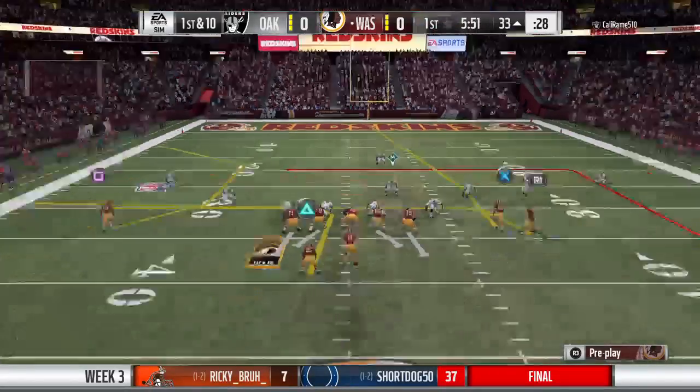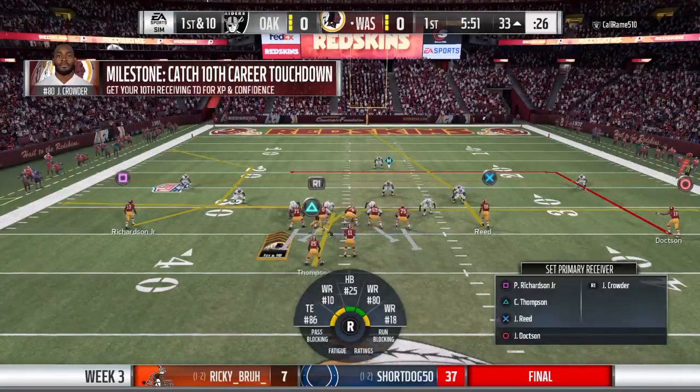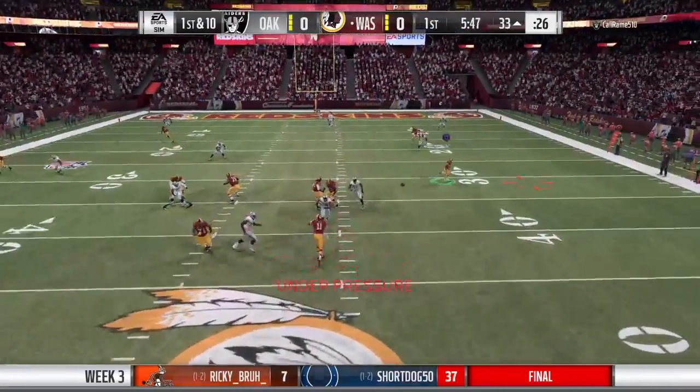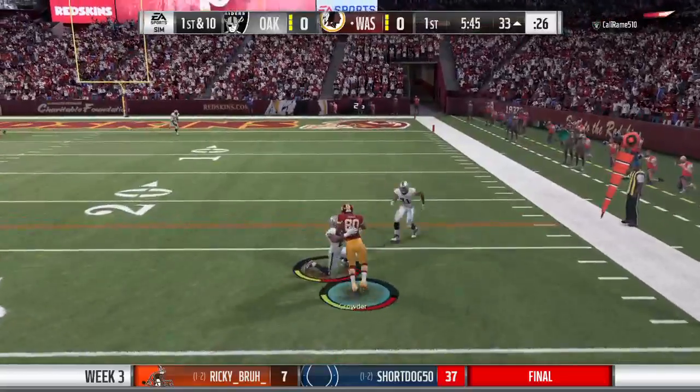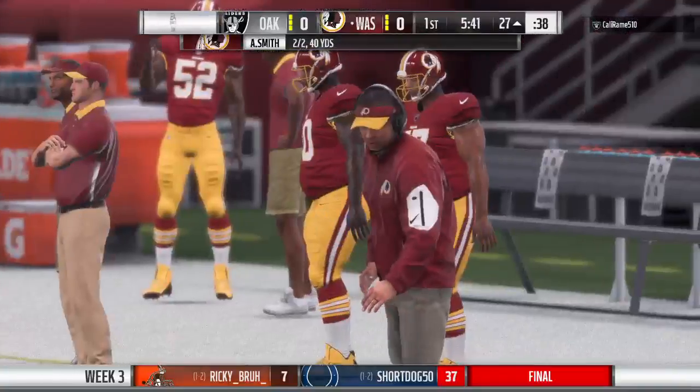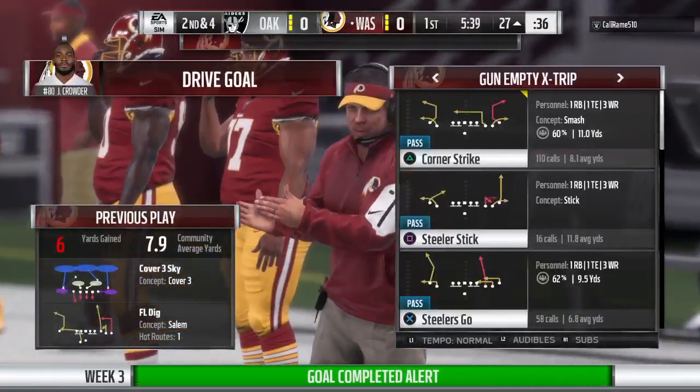And they'll send the slot in motion left. On first down, it's Smith. This one caught by Crowder. And he'll be brought down at the 27-yard line. A gain of 6 there on first.